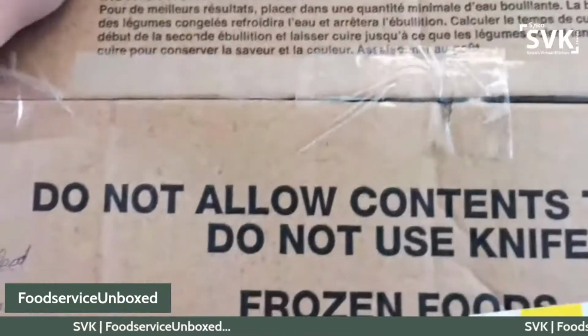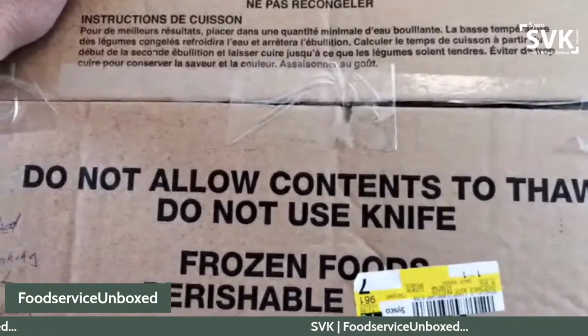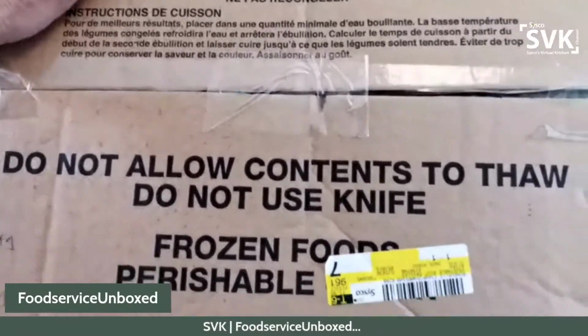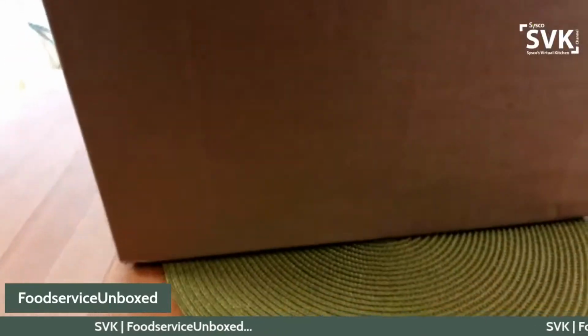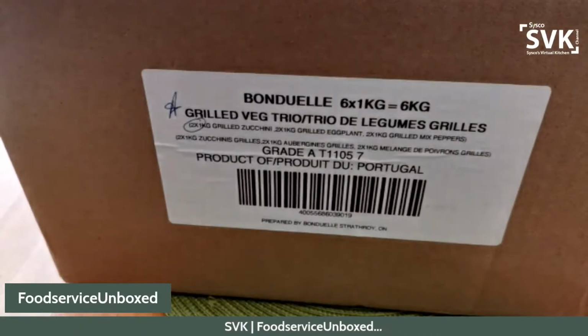You've got the same thing in French, and of course, do not allow contents to thaw, and do not use a knife to open the box, right? So what I did is I've taken this box and pre-opened it and retaped it so that I could use scissors.